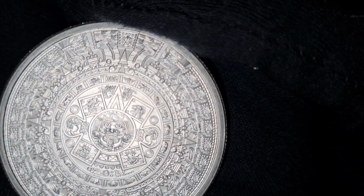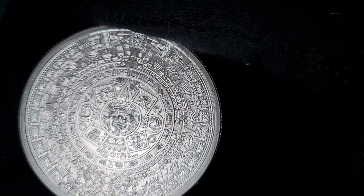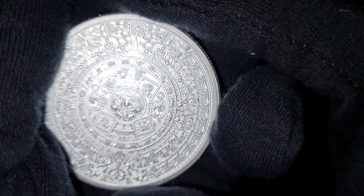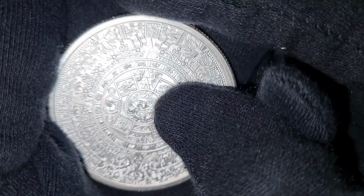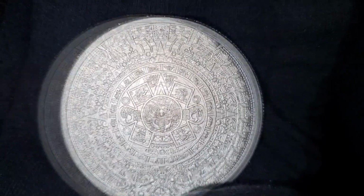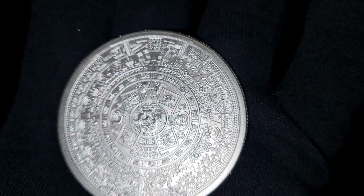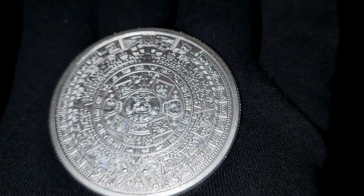Here we go, guys. I was actually trying to give you guys a better look. So as you guys can see, the top right is the 4 jaguars right here, this weird creature, and this was the 4 wind, and the bottom left is the 4 rain. As you guys can see, some droplets of water. So that's actually the rain of fire destroying everything once again, and then the same thing happened. The humans turned into another type of animal.